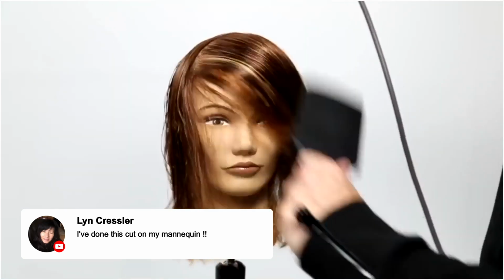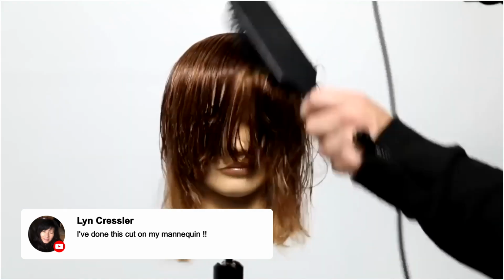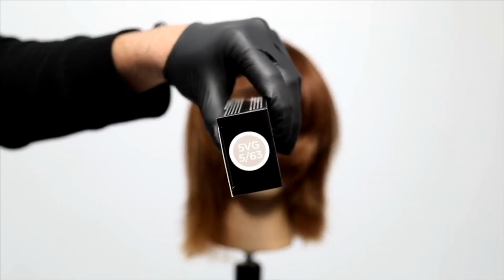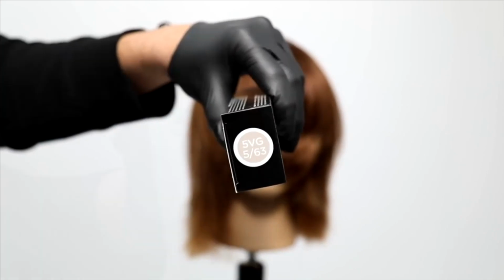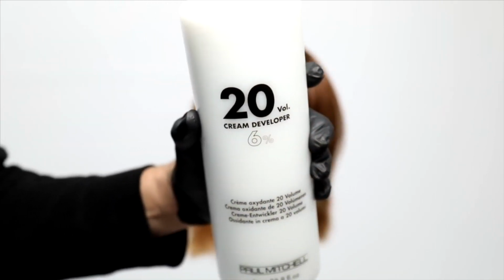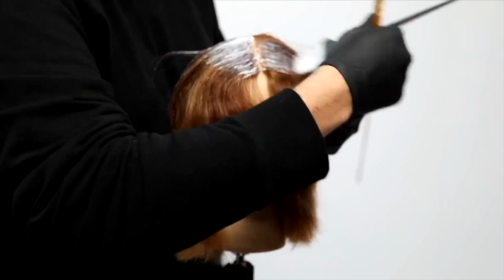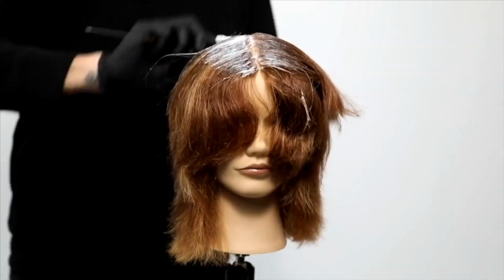I used it in a past video to make a blonde, but they have a level 5. And I was like, well, if it's a violet gold, then what does it look like at a level 5? So I thought I'd put this all over the head and get a really nice idea for what that tone looks like. Thought you guys might find that interesting as well. So we're going to deepen her to a level 5.